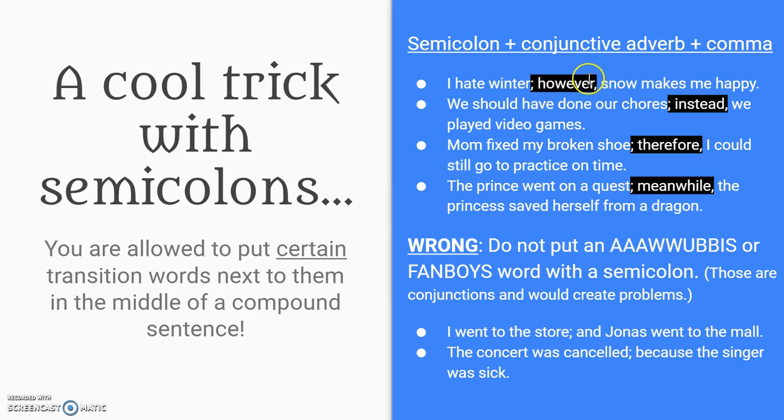Semicolon, conjunctive adverb, comma. "We should have done our chores; instead, we played video games." "Mom fixed my broken shoe; therefore, I could still go to practice on time." "The prince went on a quest; meanwhile, the princess saved herself from a dragon." These highlighted words in black are all conjunctive adverbs, adverbs that are allowed to be transitions.